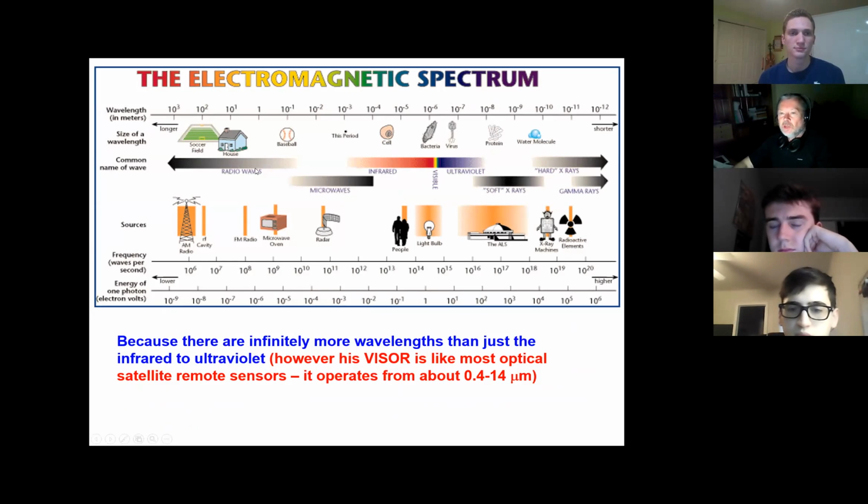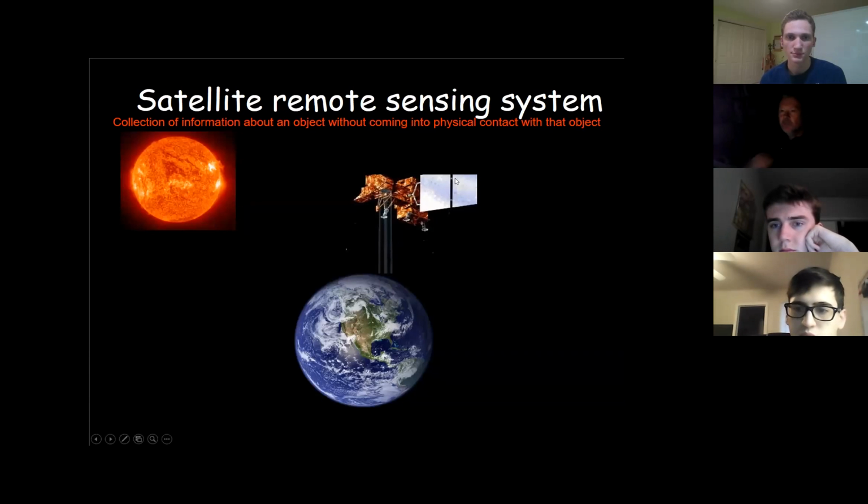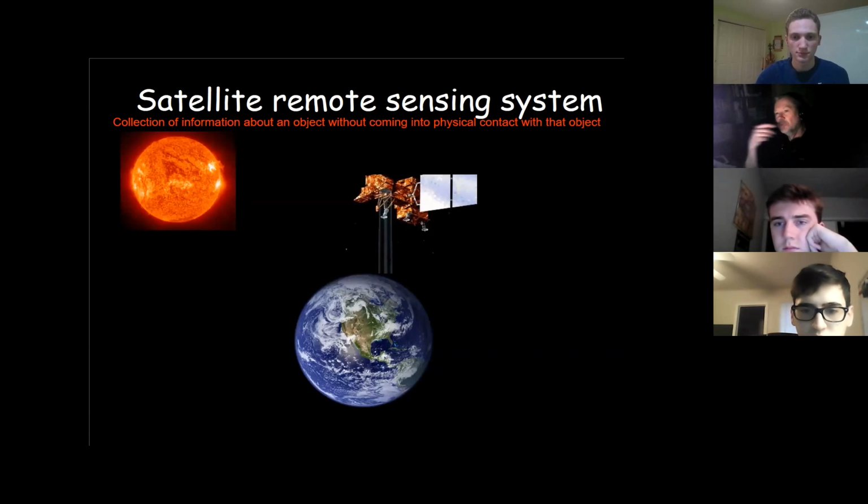So we'd like to be able to see in all these wavelengths, and most remote sensing satellites run from 0.4 micron, which is the ultraviolet, to about 14 micron, which is over here, in the infrared for measuring temperature. And satellite remote sensing systems, just like our human perceptual process, are collecting information about an object, in other words, the surface, without being in physical contact with that object. And the source they use, unless we're using radar and LiDAR, which I'm not going to talk about, is the sun, all right?